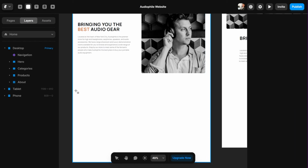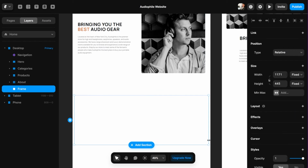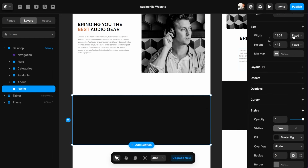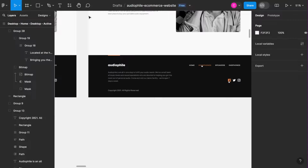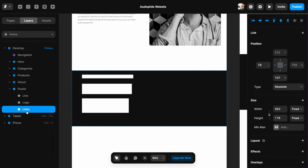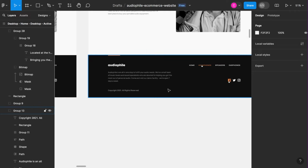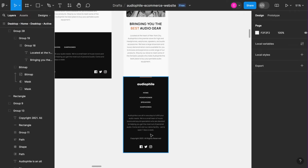In Framer, once again, I used the F key to select the frame tool, and then I drew out the new frame and renamed it. Then I added a fill color for the background to be black, and set the width to fill. The next step was to create all the footer elements and get the text and image content all set. So I created frames for the elements: the orange line up at the top, the logo image, the footer links, the paragraph text, the copyright text, and the social media links. And now to start adding the actual content in each frame.